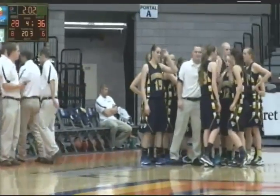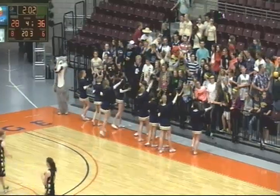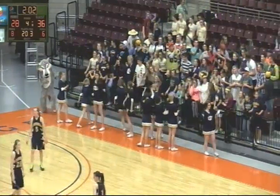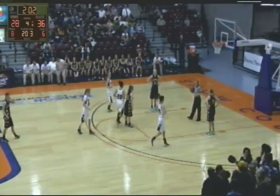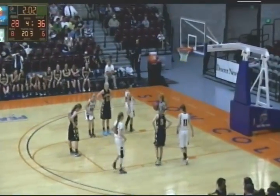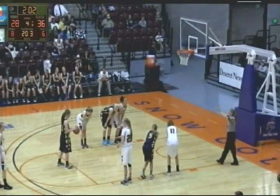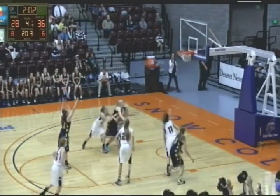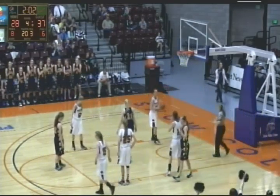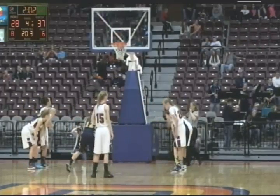High school sports, KSBC. 2 minutes, 2 seconds to go in the game. It's 36-28, Enterprise leading North Sevier in the 2A Girls State Championship. Still an opportunity for North Sevier. Enterprise has J.C. Reber on the line, and it'll be 1-1. Big for North Sevier if Reber will miss this, and a North Sevier rebound, but she makes it. Stands the lead back to 9 with 2:02 to play.